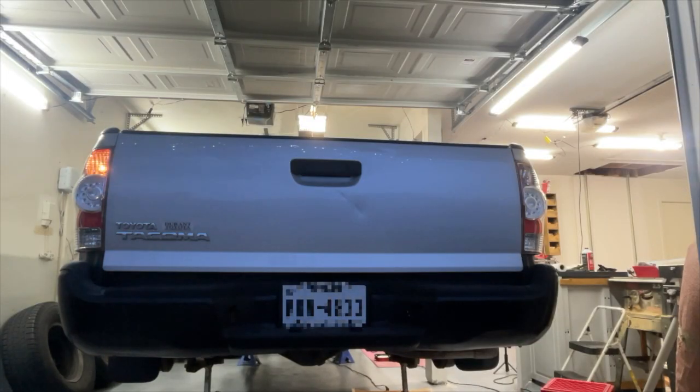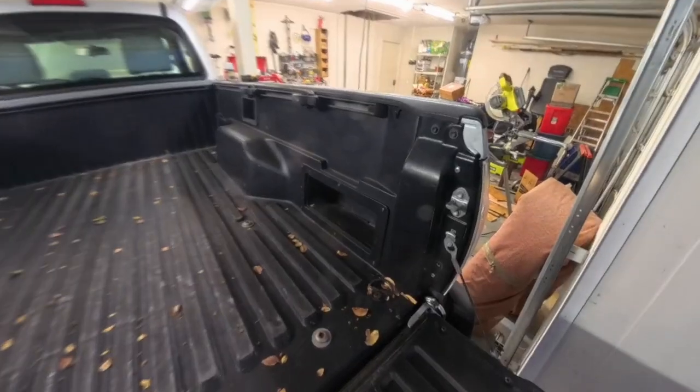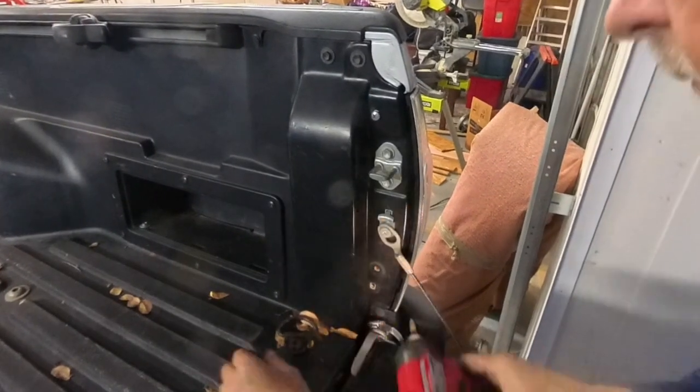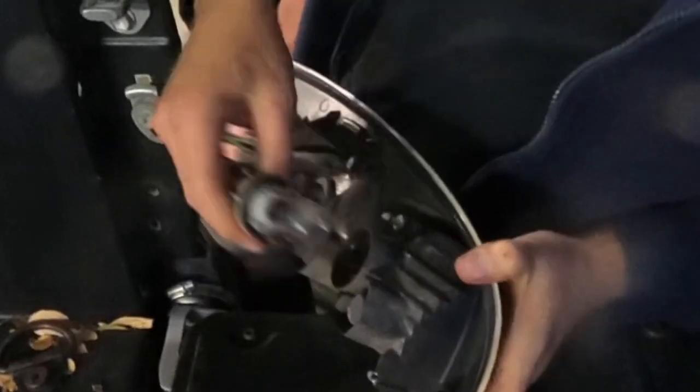There is 1 signal light and 1 reverse light burnt out. I'm just going to replace all 4. The taillight assembly is held in place with 2 large Phillips head bolts and then pops out with a little muscle. The signal lamp pulls straight out.